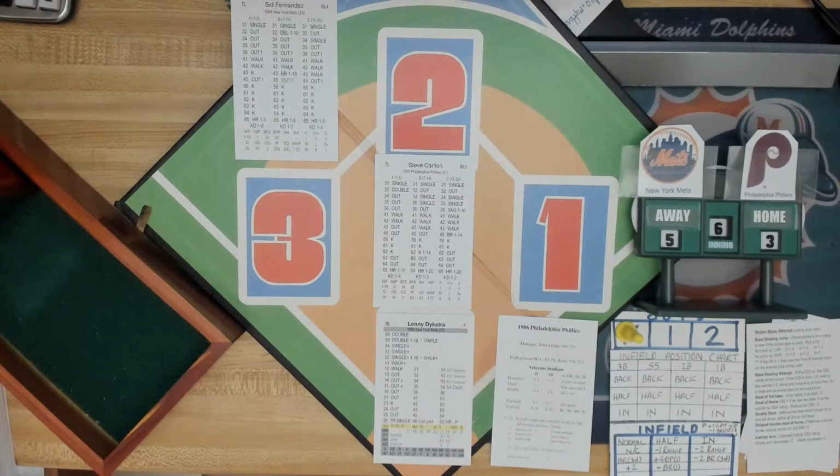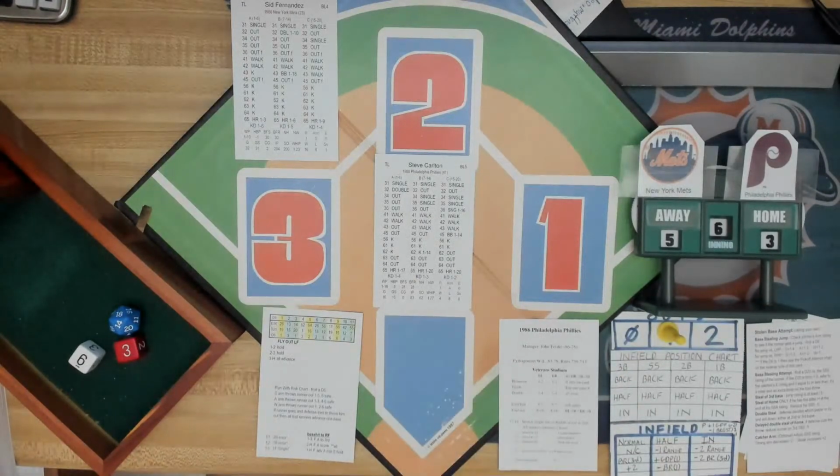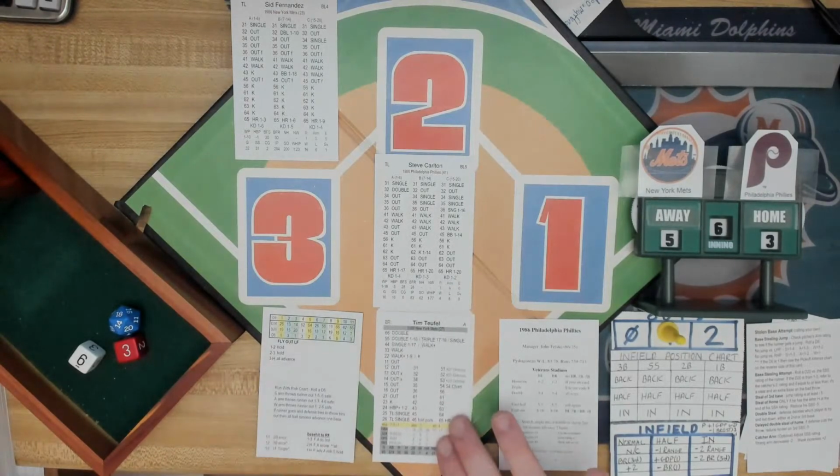So Dykstra will bat against Carlton. Carlton can't face more than 28 batters. Wow, that's right. This is going to be Carlton's last batter. He's tired after this, or at least he can be tired after his next hit or walk. Here's the pitch. That's a 36, and that's going to be an out, and it's a fly out to left. Out number 1. Dykstra's due to bat. Carlton's due to bat 4th. The Phillies will see if they can keep him out there.